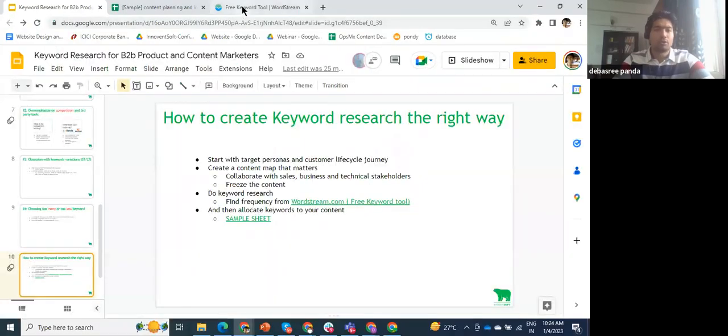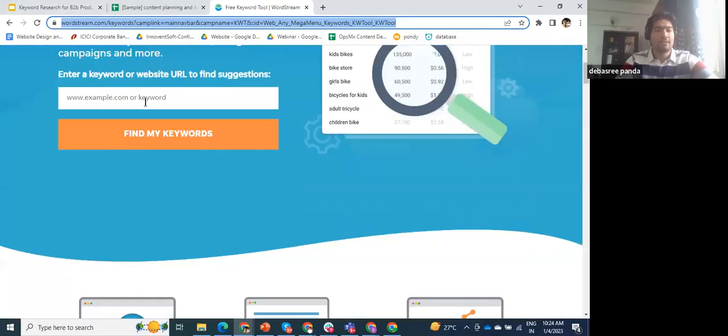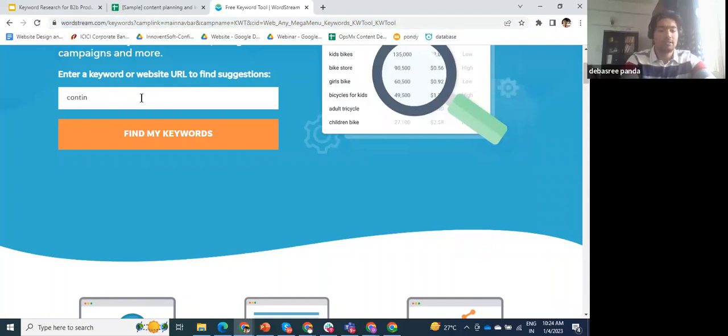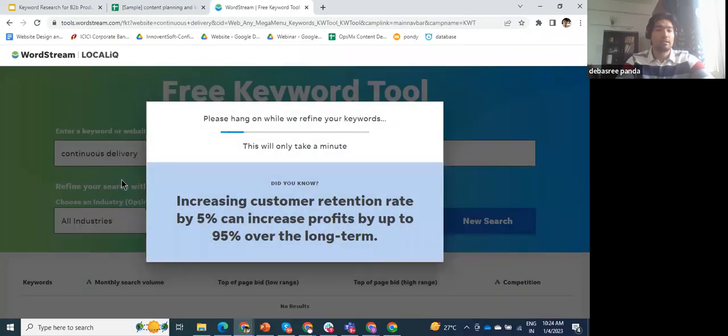Let me quickly show you the tool. This is the kind of site I was talking about, by Local IQ. You can just write any keyword. For example, I'll write continuous delivery, and then search. The best thing is I'll choose United States, and I'll search for all industries because it is applicable to all the industries.